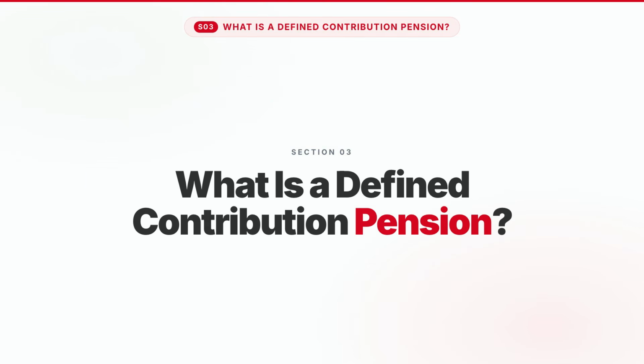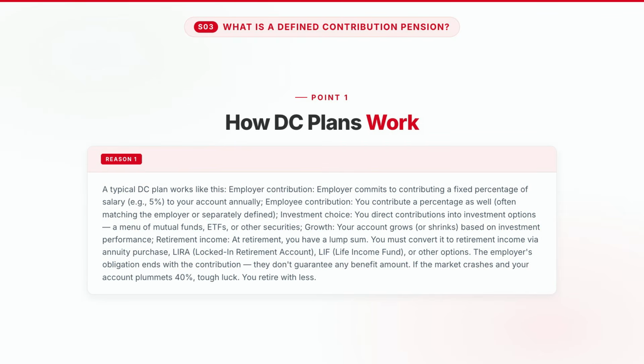What is a defined contribution pension? A defined contribution (DC) pension flips the risk entirely onto the employee. How do DC plans work? A typical DC plan works like this: employer contribution. The employer commits to contributing a fixed percentage of salary, e.g., 5%, to your account annually. Employee contribution: you contribute a percentage as well, often matching the employer or separately defined. Investment choice: you direct contributions into investment options, a menu of mutual funds, ETFs, or other securities.